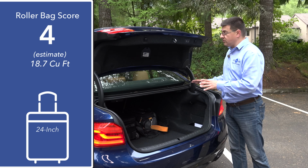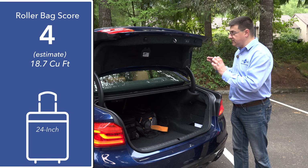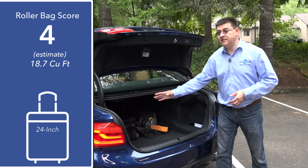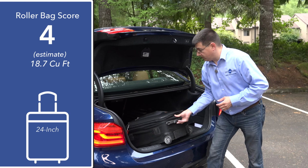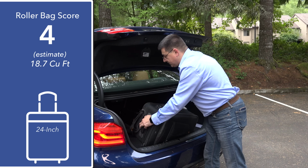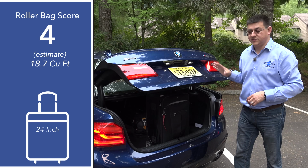This is one of the larger trunks in the mid-size luxury sedan segment, and that's likely because this is used in executive transport in a wide number of worldwide markets, and so we do need to have a decent amount of luggage capacity for that kind of use. The cargo area is not only deep, as you can see, because I have that 22-inch roller bag rolled all the way back there to the rear seat backs, but it also is fairly wide, and you can almost put a 22-inch roller bag in that position and close the trunk lid.